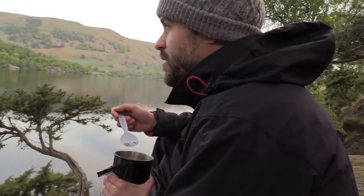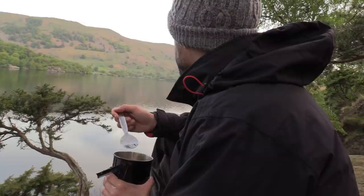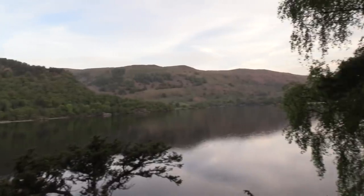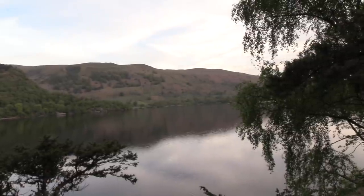Zero wind. Look how still the lake is. There's nothing, man. Good morning, Vietnam.